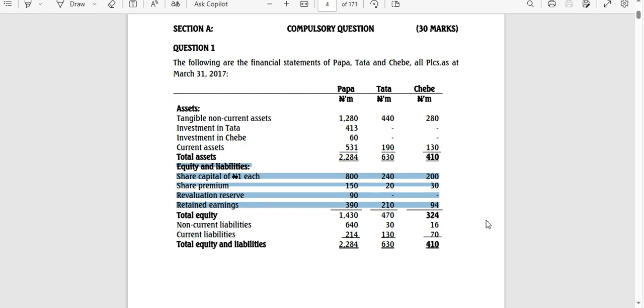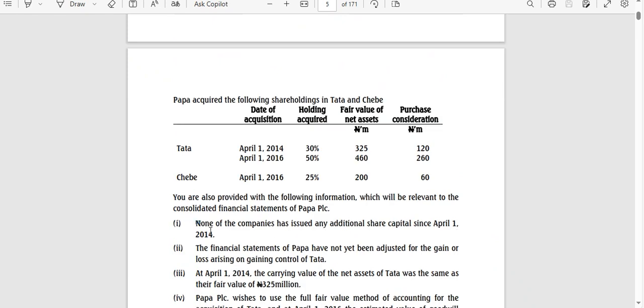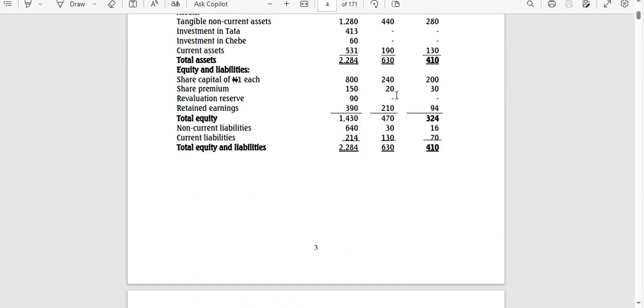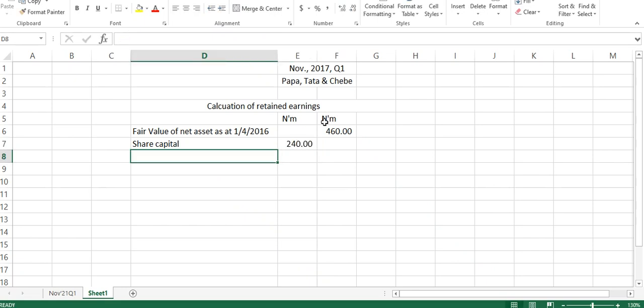Am I right? Is that in the question? Do we have it here? Yeah, it's there. Question note: none of the companies has issued any additional share capital since April 2014, which means the share capital and the share premium have remained constant since then, right? So we have 240 for share capital, and what's the share premium? It's 20.